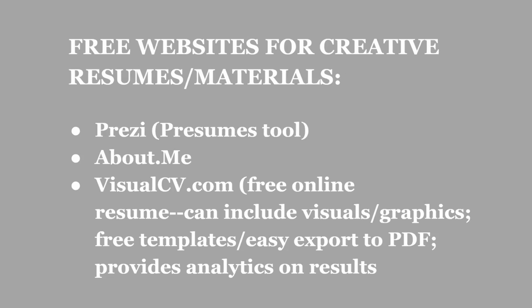And they have a tool that's called Presumes, nice name there, right? So it's more of that creative resume kind of templates, and they have a free version. So look at the free versus the paid version to decide if you really do need the paid version. I don't know if you will. I know it's LinkedIn, you definitely don't need it.